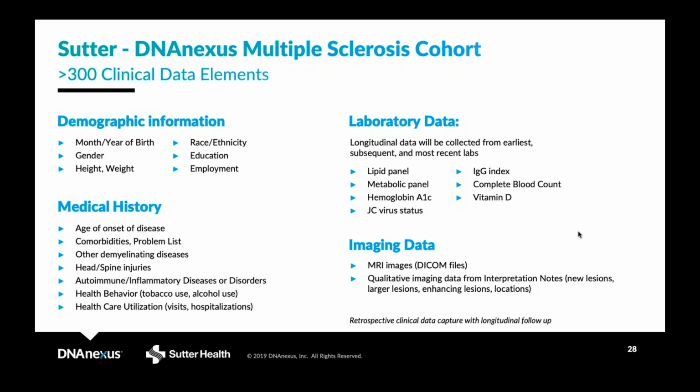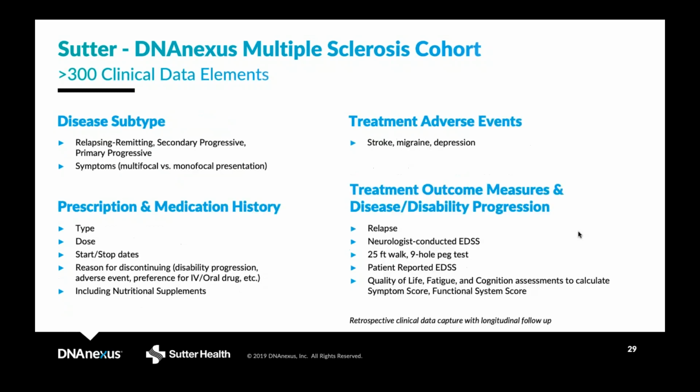We'll also be collecting imaging data in the form of DICOM files from MRI images, and through the manual curation process, pulling qualitative imaging data from interpretation notes. Moving on, other areas that we're collecting data include capturing that really critical understanding of which disease subtype the patient has. Again, this might not be a standard of care note in the electronic health record, so we're covering all our bases and adding that to a physician questionnaire as well.